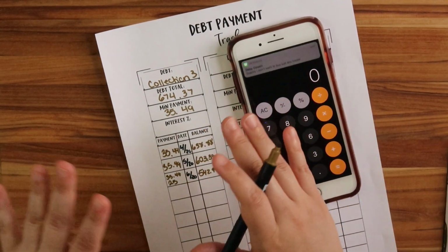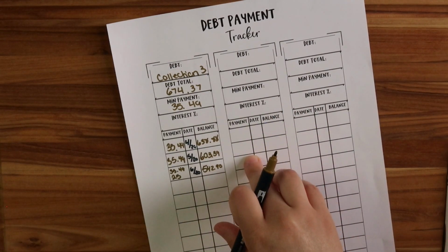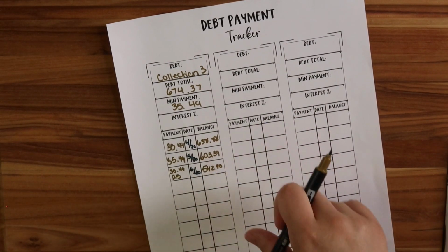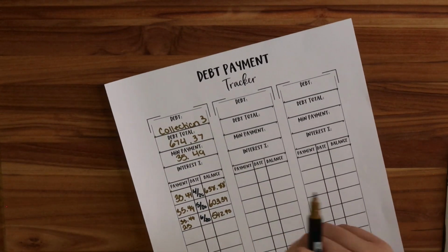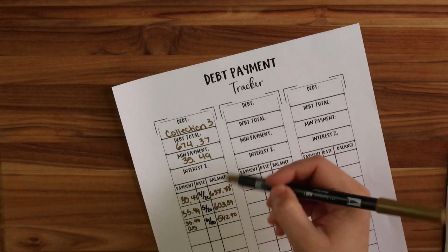I'm just waiting for some stuff to be able to go ahead and do that. I'm gonna be doing a debt payment update once a month. I will not let it get to this point where I did 2 months. So in a few weeks I'll do another one, and I'll let you guys know what happened with this negotiation.